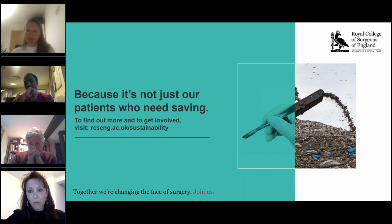We need to remember this, and vote with our feet and think about what we're doing, even down to how we start off that operation in the morning, asking for the drapes to be reusable and not disposable. There are so many things we can do, and we must do them, start at every level and keep this conversation going, because while this conversation is going, changes will happen. But if we don't keep this conversation going, then nothing will change.